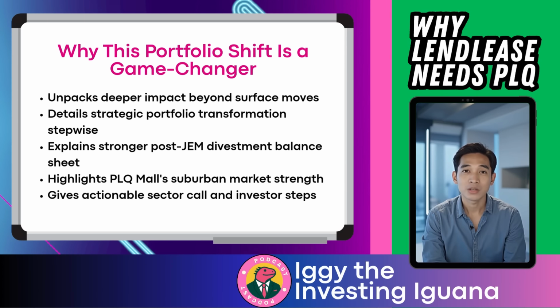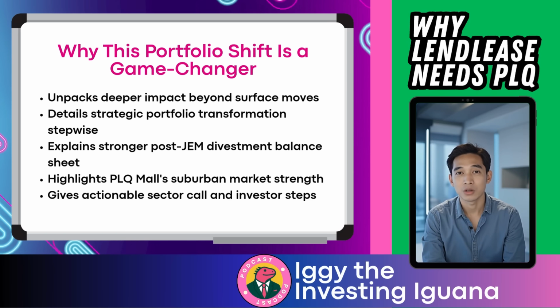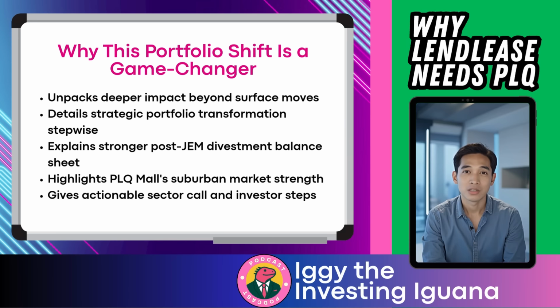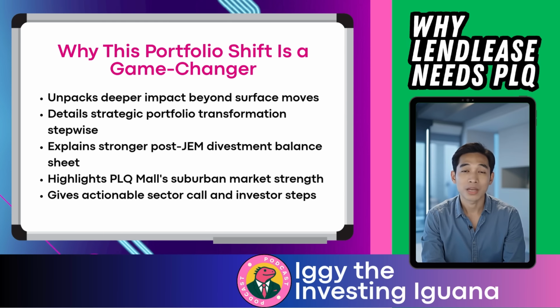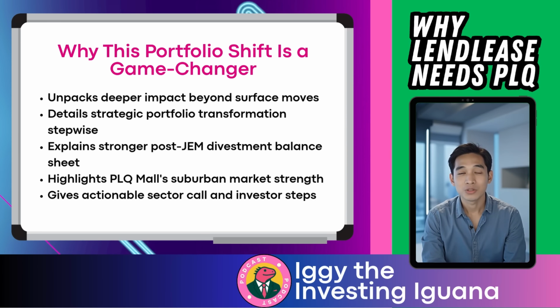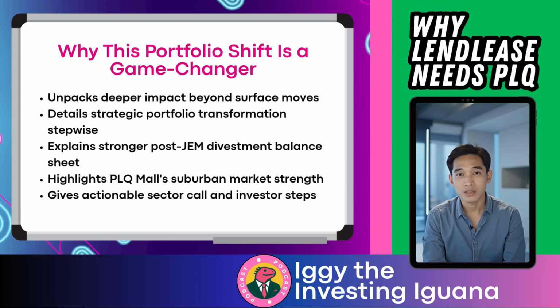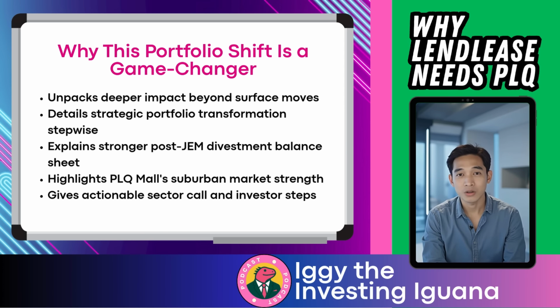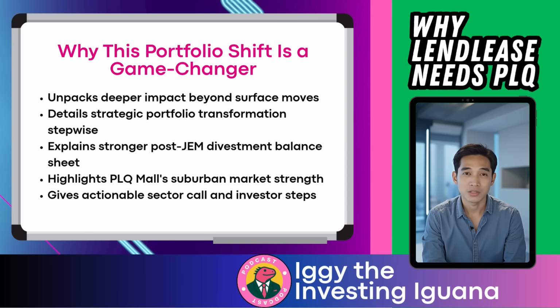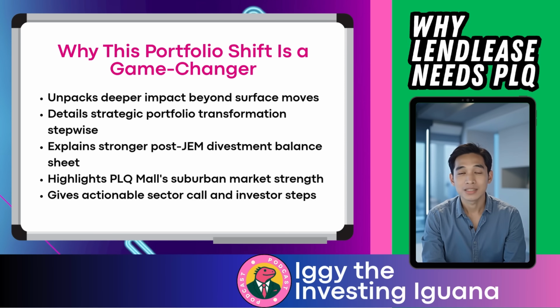Here's the plan for this video so it mirrors the Substack article exactly. First, we'll hit the main hook. Why this move matters more than it looks. Then we'll go section by section. The strategic portfolio transformation. The stronger balance sheet after the gem divestment. Why PLQ Mall is a suburban gem. The market context for retail REITs. The risks that actually matter. The buy, hold, or sell call. The local investor considerations. The broader sector implications. And finally, some practical next steps.